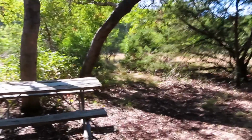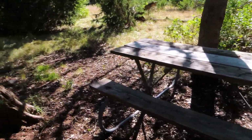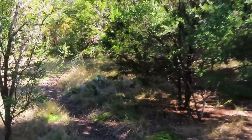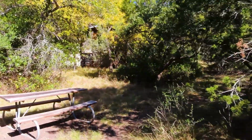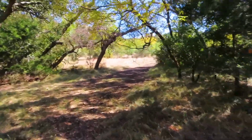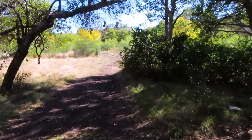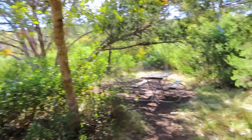But this site's really nice. They all have really nice picnic tables. This one's got a nice flat tent pad there. Let me show you one of their sites around the corner. And there's one a little further down the way. But you're kind of in the middle of the canyon here, so there's a really nice breeze. It's probably about mid-80s today. It feels great in here. There's a lot of big shade trees.